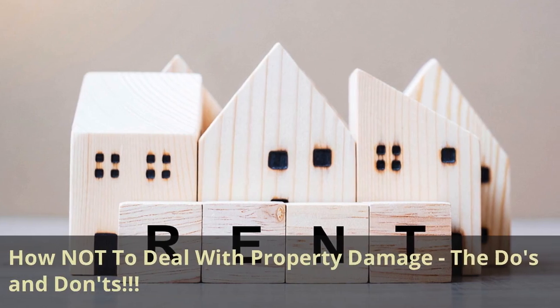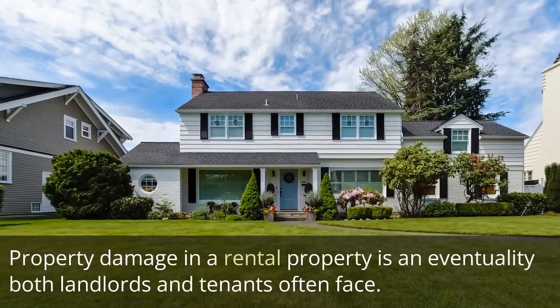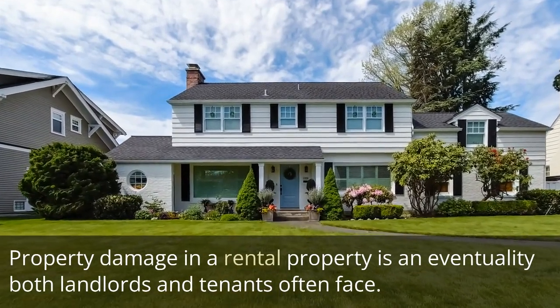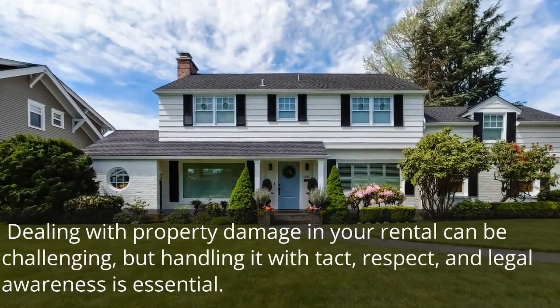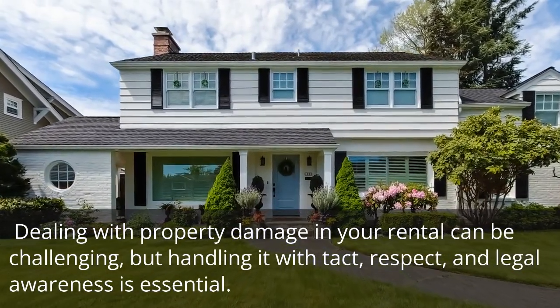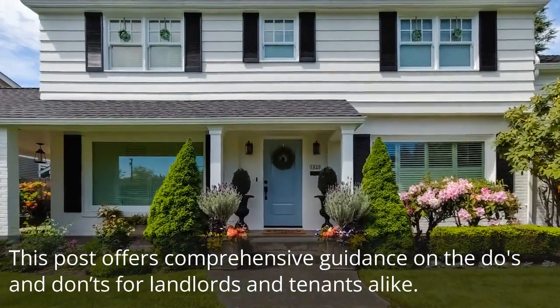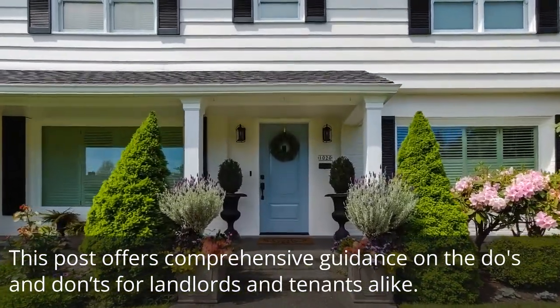How not to deal with property damage: the do's and don'ts. Property damage in a rental property is an eventuality both landlords and tenants often face. Dealing with property damage in your rental can be challenging, but handling it with tact, respect, and legal awareness is essential. This post offers comprehensive guidance on the do's and don'ts for landlords and tenants alike.